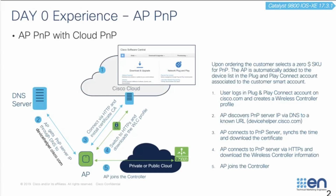So this is the slide that explains the zero-touch experience that I was just mentioning earlier, where customers can use plug-and-play that's set up by the administrator to pre-provision the site and to add Cisco access points to that site. And this includes entering access point information, or even better, you can add what's called a $0 PNP SKU while ordering the access point. And that automatically adds the AP information to the Plug and Play Connect account, which is associated with the customer's smart account. So when a teleworker user powers up the access point, it auto-discovers this cloud PNP server by using a DNS or cloud redirect service through devicehelper.cisco.com. And after this auto-discovery is complete, the AP downloads the config from the cloud PNP and then communicates with the controller. So you don't really have to set up the access point prior to sending it to the teleworker's home.